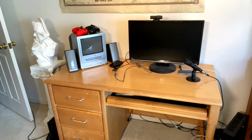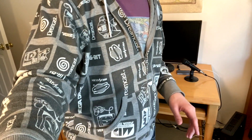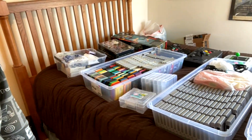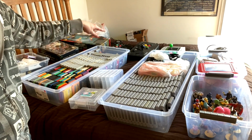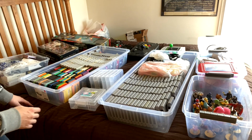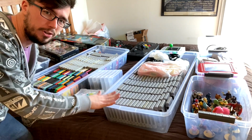So moving along, we'll go away from the battle station, and this is like half of the, well, probably really a third of the collection. Underneath my bed, I've talked about this in the past. There's some eBay packing materials over here, by the way, and some boxes that I use to sell stuff on eBay. So this is all of the stuff that I keep underneath my bed.